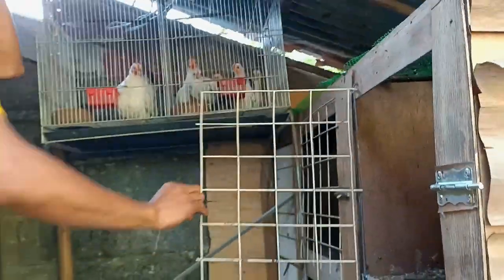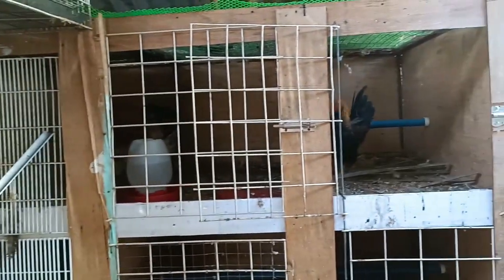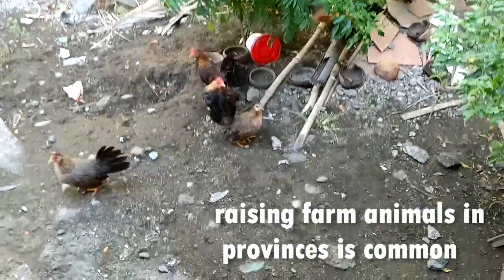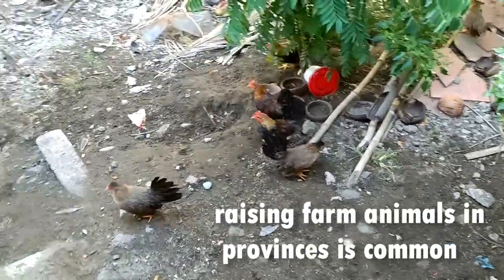After the bath, he then changes to his working clothes, and then he heats up water to prepare breakfast for his wife. Having a little poultry place for chickens to be raised, he feeds his chickens every morning. It's pretty common in the province to raise animals, as it's also one of the main sources of their livelihood.